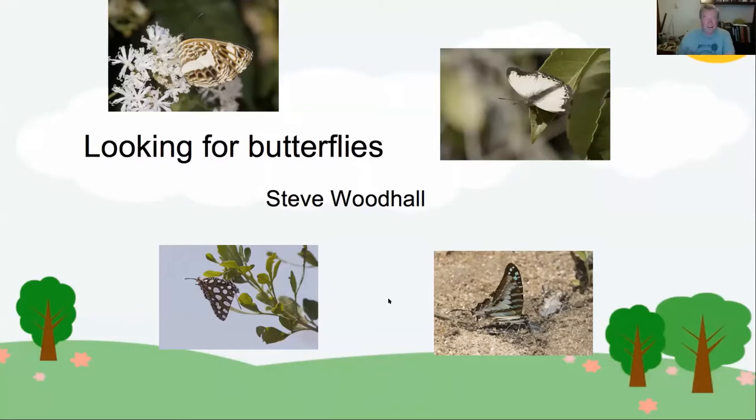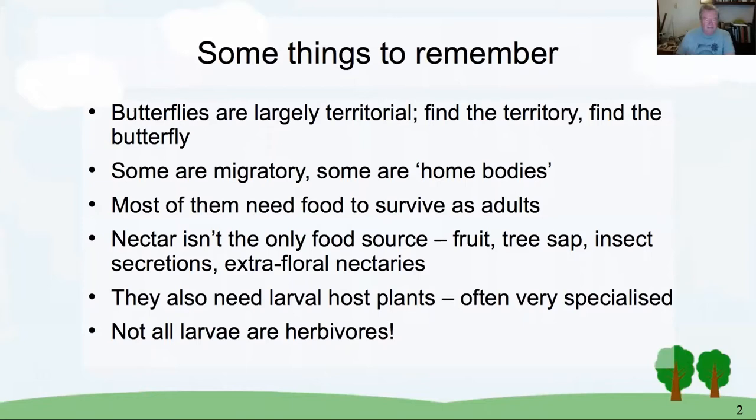So let me just move in here. Some things to remember, a little bit like you do with birds. The butterflies are largely territorial. If you find the territory, you find the butterfly. Some are migratory, some of them are homebodies. Most of them need food to survive as adults. As Oscar said, some of them don't feed as adults. Nectar isn't the only food source. They also need larval host plants or host food, often very specialized. And of course, not all the larvae are herbivores.